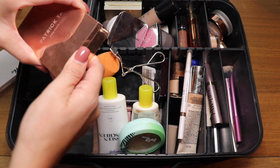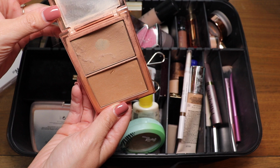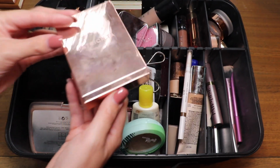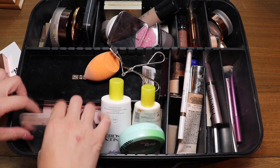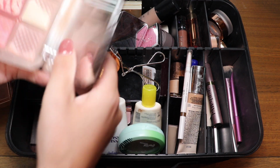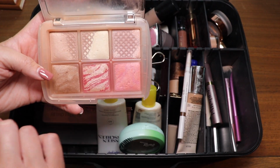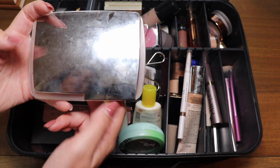Patrick Ta bronzer palette. Definitely want to keep this. I am running low. Honestly, when I run out, I don't know if I'll repurchase it. I just wish the powder was a little bit more pigmented. I'm definitely gonna finish this. This is a tricky one. I have this Hourglass palette from like 2 Christmases ago. Honestly, I can't get rid of it until I finish these blushes. It's just a waste of money. So I'm gonna finish these blushes and then we will part ways.